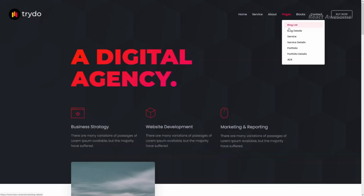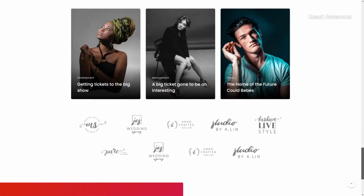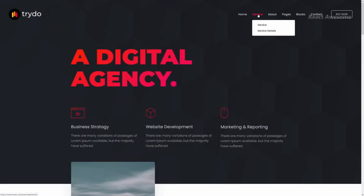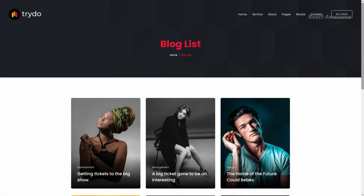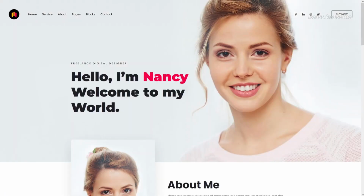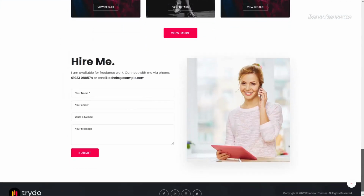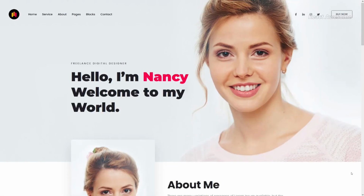Step into the world of modern web design with Trydo, the ultimate React agency and portfolio template designed to elevate your online presence. With its sleek design and developer-friendly code, Trydo offers everything you need to showcase your creativity and professionalism.